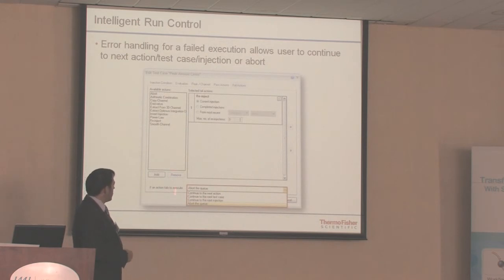So these are where they appear. They're all drop downs. They're all visual. What do you want to do? Continue to the next action, next test case, next injection or abort the queue. It allows the user basically to define what's going to happen.